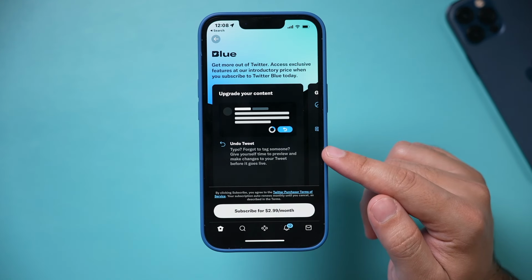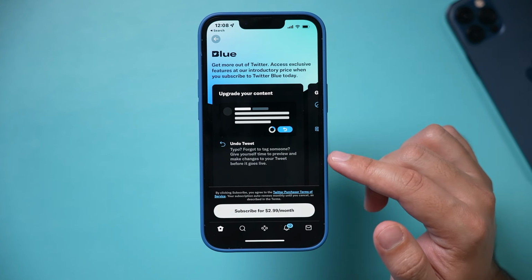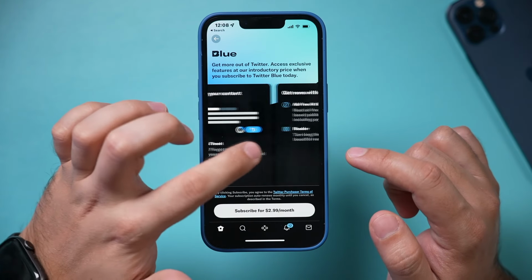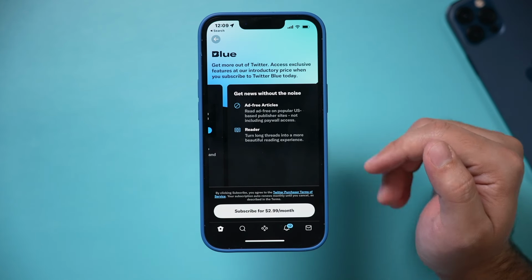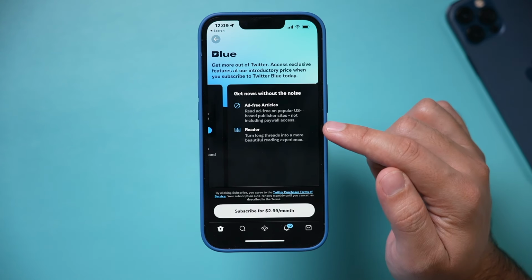And some of the benefits: one of the biggest requested things for Twitter is to undo tweet, which is not available on the free account. This upgrade makes it available to you. You also have all these other options. Some of them are getting news without the noise. So this is ad-free articles. You no longer will see ads when you read from popular US-based publishers.